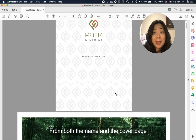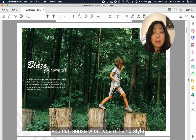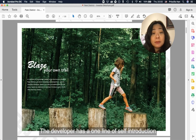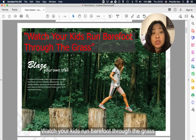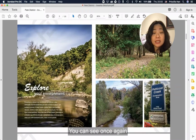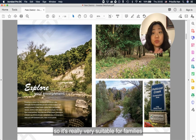From both the name and the cover page of this project, you can sense what type of living style this project gives you. The developer has one line of self-introduction. It says, watch your kids run barefoot through the grass. So you can imagine the environment you are living in. You can see, once again, there are creeks, woods, hiking trails, conservation area. So it's really very suitable for families.